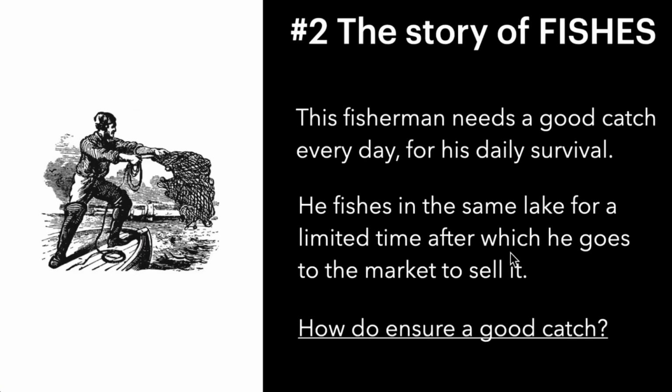Let's move on to the next one, which is about fishes. We all know that, let's assume, of course, a lovely picture that I picked up from Canada, not necessarily representative of a fisherman here. The fisherman is not very rich. So let's assume it's a poor fisherman. Picture seems to indicate otherwise. And let's say the poor fisherman needs a good catch every day for his daily survival. And let's assume that he fishes in the same lake for a limited time, because he can't fish the whole 24 hours. After which he goes to the market and sells it and makes his money.